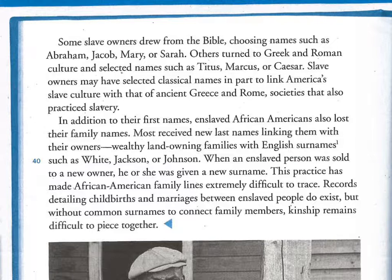When an enslaved person was sold to a new owner, he or she was given a new surname. This practice has made African American family lines extremely difficult to trace. Records detailing childbirths and marriages between enslaved people do exist, but without common surnames to connect family members, kinship remains difficult to piece together. Kinship: who are you related to? Who are your kin?